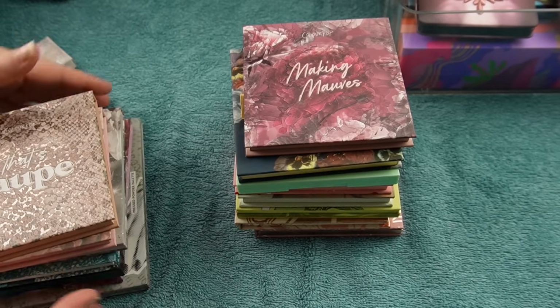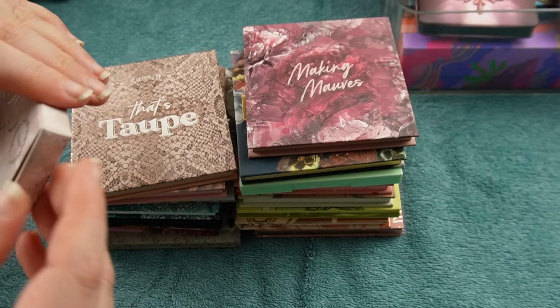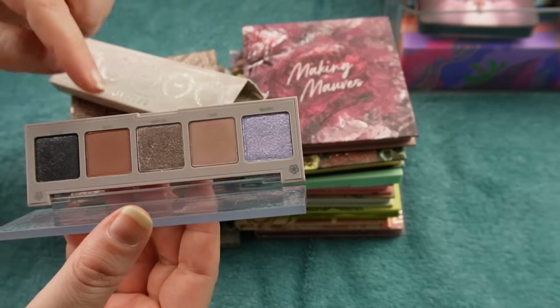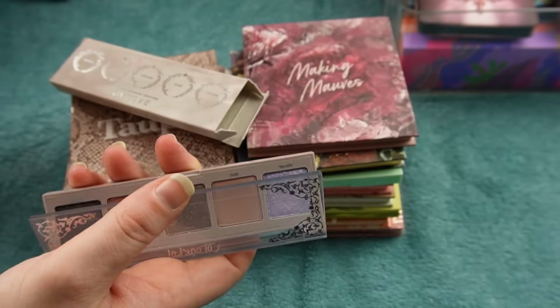And a lot of these color stories have been rearranged. This one has been rearranged, and now that I've rearranged it, I really like the color story. So I put in these two, I believe. Like, I changed around two of the shades. This I don't need to keep.